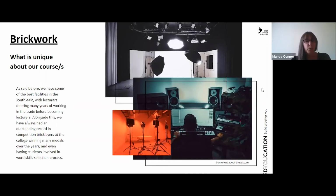As I said before, what's unique about our facilities is that we have an amazing workshop, but unfortunately these photos are not photos of our workshop, so I'm not quite sure where those have gone. But you're more than welcome to come in and have a look around. We also have an outstanding record in competition with bricklayers at the college, winning many medals over the years.